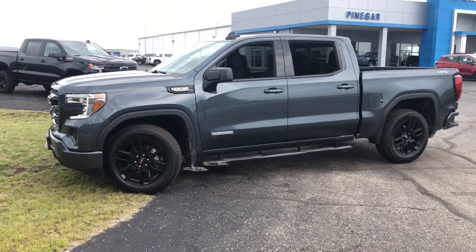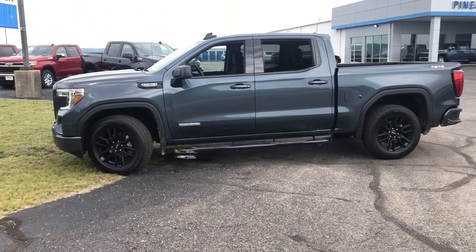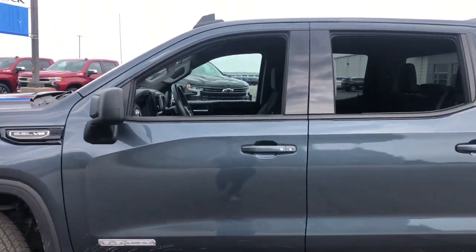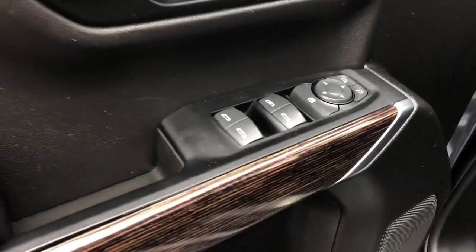for today's lifestyle. These are just some of the great options this vehicle comes with: heated steering wheel, keyless entry, fog lamps, backup camera, remote engine start, keyless start, satellite radio, heated mirrors, four-wheel drive, aluminum wheels.